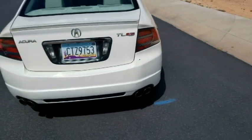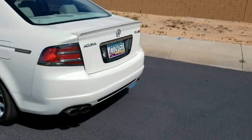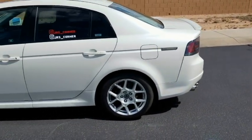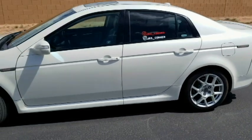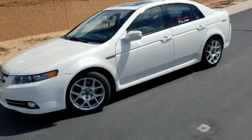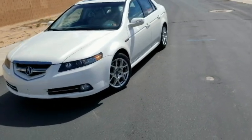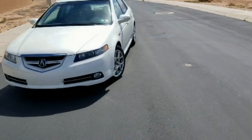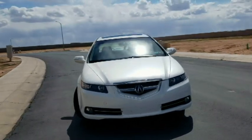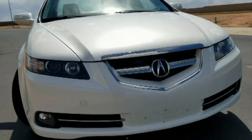There it is. We've got the TL Type S 2007. This Type S in this body style was 2007, 2008 were the years it was available. The body style was around from 2004 to 2008, and it was refreshed in 2006 with some updated features, but the Type S obviously just from the 07, 08 years.